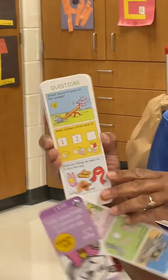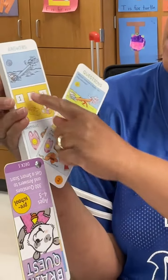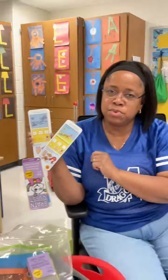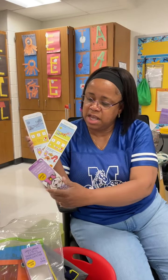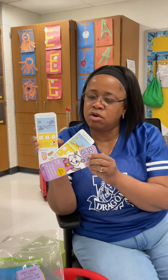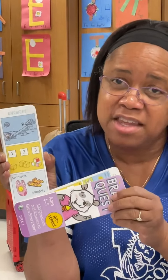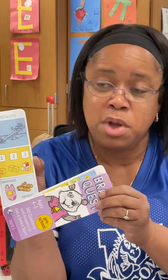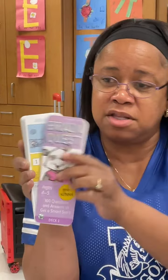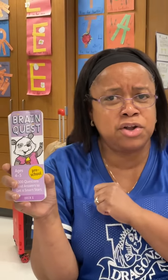Which mouse is down on the seesaw? And you can show them the picture, and then there's the answer, the mouse with the blue pants. So this is handy. You can carry it with you when you're traveling in a car for those long car rides. Instead of them keep asking you, are we there yet? Here's something that you can do. Even when you have a doctor's visit, you have to go and you have to wait. Drop this in your purse. Take it along. You still can do these activities then.